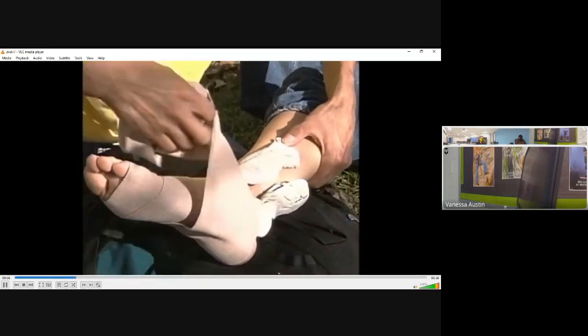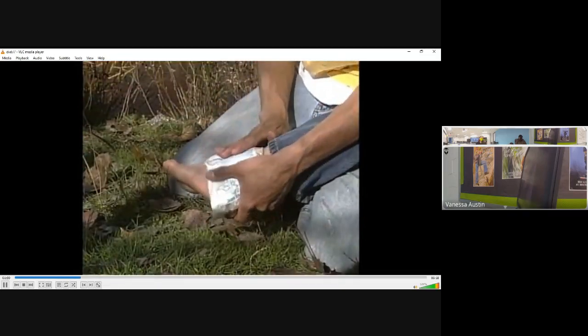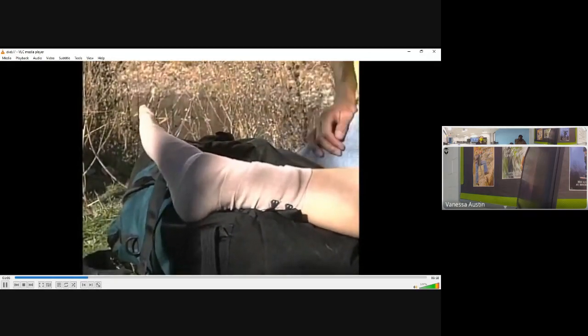A strain is a muscle injury that occurs as a result of muscles tearing when stretched beyond their normal range of motion. Use RICE procedures to provide care.